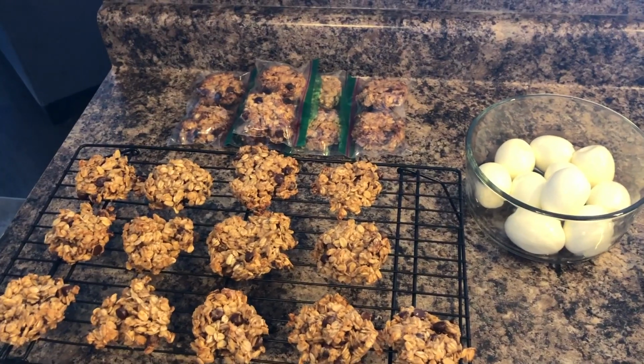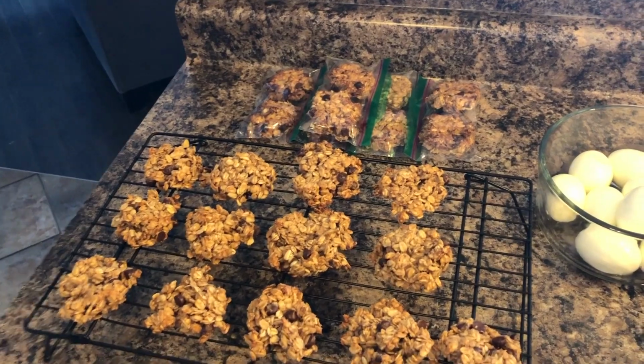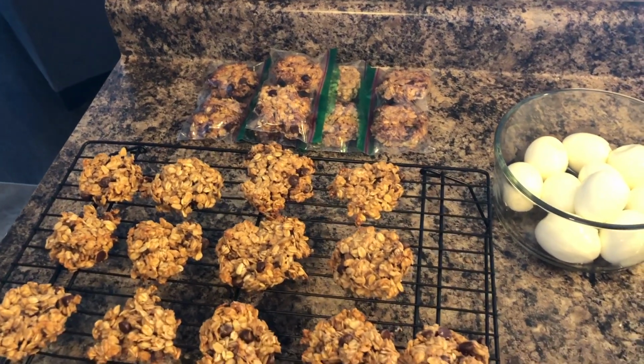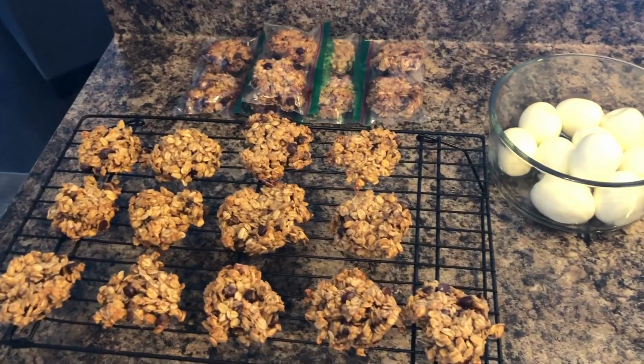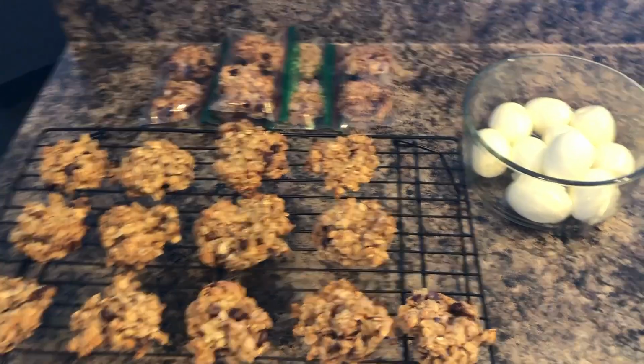Oh, before I forget, I am making some chicken breast for dinner. I took out extra, so I will have some cooked chicken breast in the fridge for salads as well. But I will be making that on the barbecue for dinner, with our dinner.